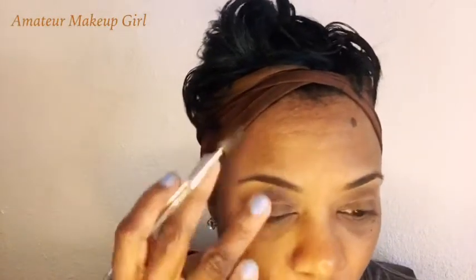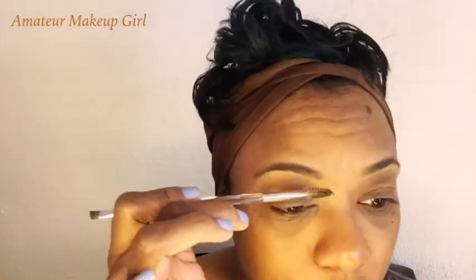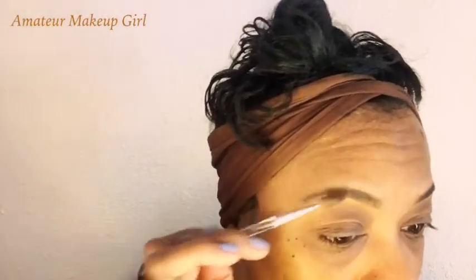So, the first thing that I normally do, I've already primed my whole eye here. I take the spoolie end of this double-ended elf brush. This is a part of their new premium brushes, I guess. I just brush the eyebrows up on both sides.